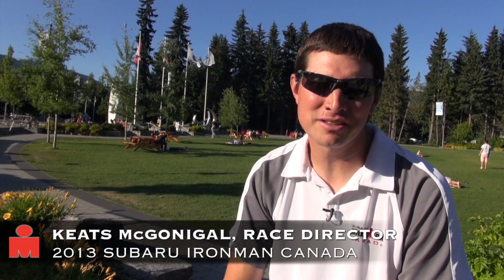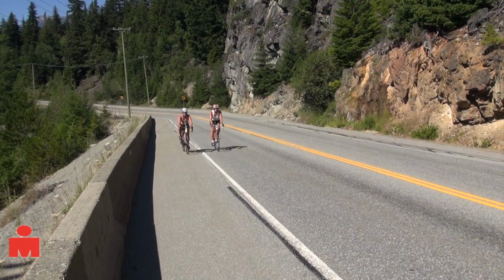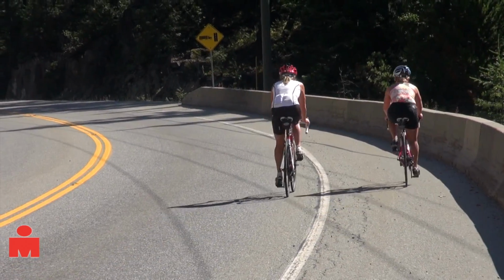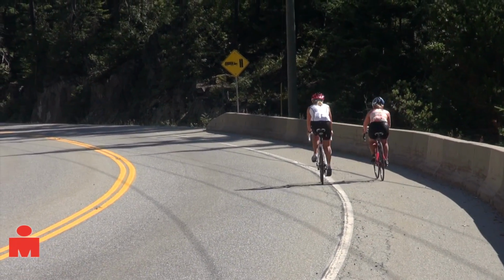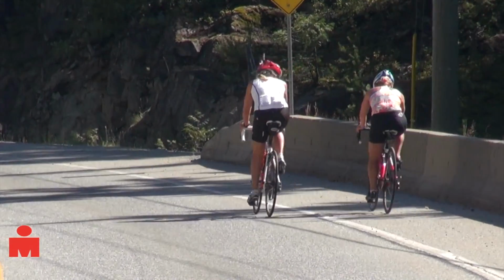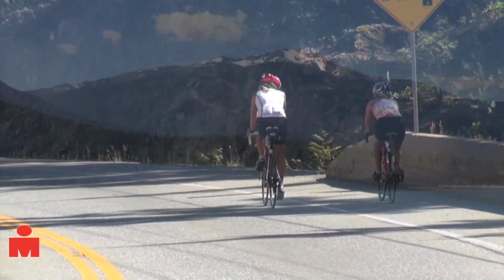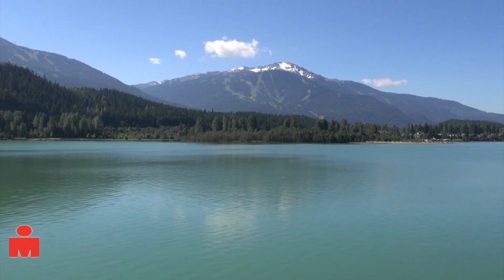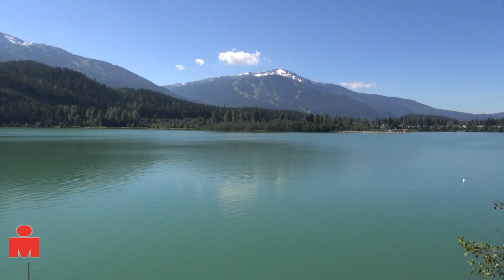The creation of this bike course was a lot of fun for me. As an athlete and as a cyclist, I look for courses that would be fun to ride. And so as we approached Whistler and we were looking into our options, I went out and rode a number of roads in the area and created a course that I thought would be fun and challenging, that would be an experience for the athletes that they wouldn't forget. And so creating this course through the glaciated peaks and through some of the valley sections, I think it's going to be an amazing ride for all of the athletes.